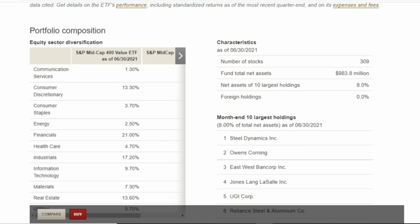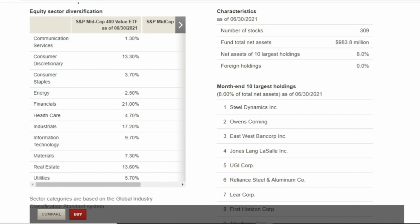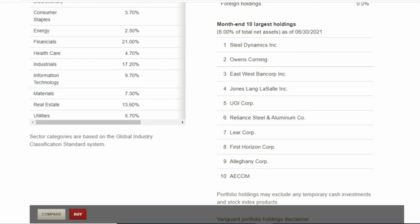We can see here the market price as of July 16th, $156.90. The portfolio is made up 21% financials, 17.2% industrials, 13.6% real estate, and then 13.3% consumer discretionary. 309 different stocks in this ETF, and the top 10 holdings make up only 8% of the total net assets. We've got companies like Steel Dynamics, Owens Corning, East West Bank Corp, Jones Lang LaSalle, UGI Corporation, Reliance Steel, Lear Corp, First Horizon, Allegheny, and AECOM.